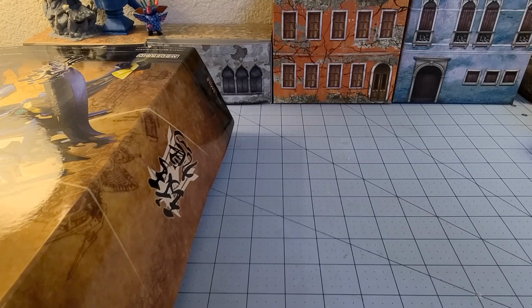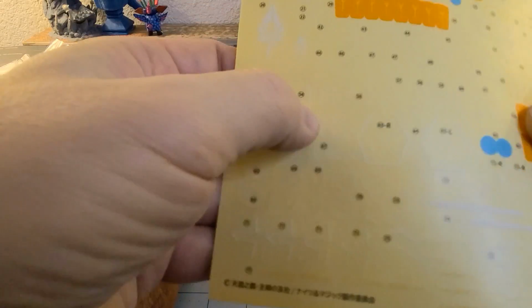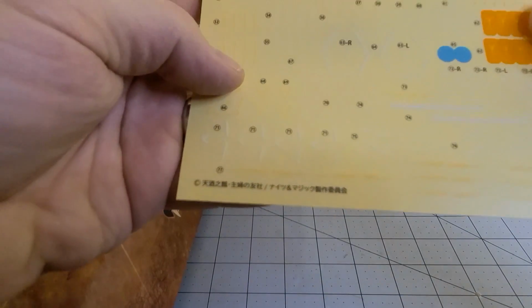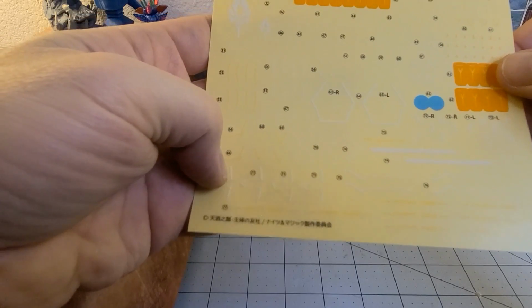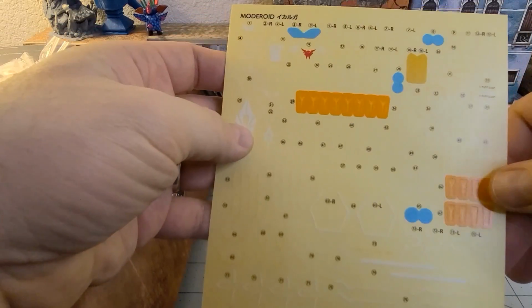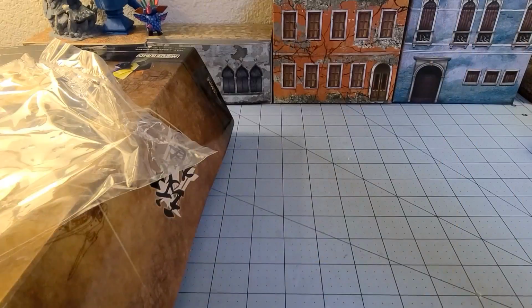I'm not a big fan of stickers, but good God. Oh boy. Is that in the 70s? 76 stickers! Oh my God. What have I got myself into? It might take me a while to finish this.